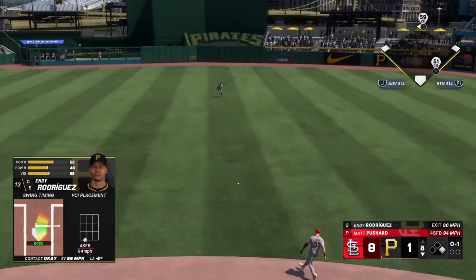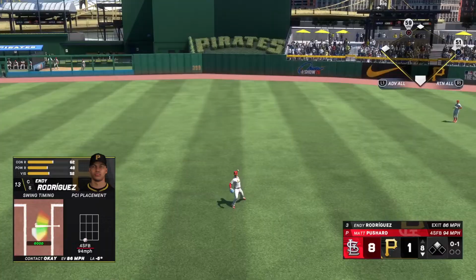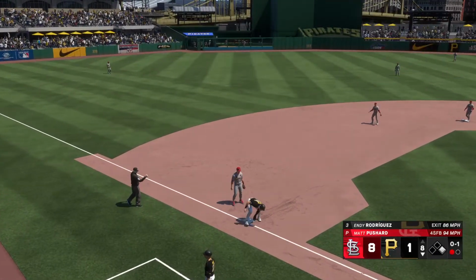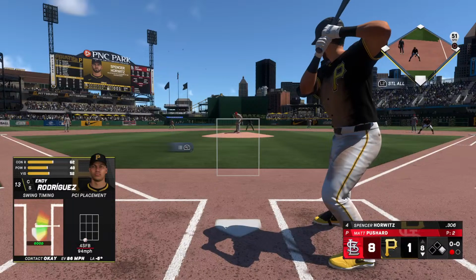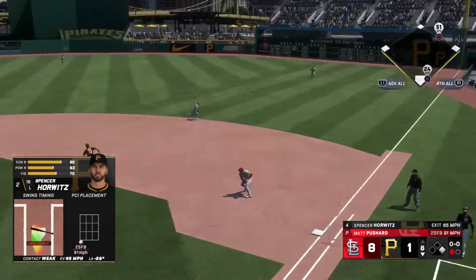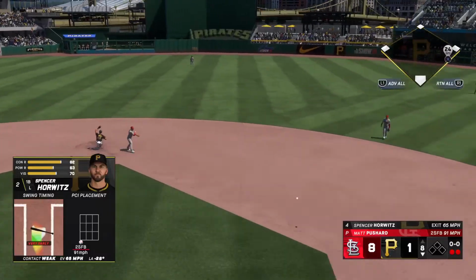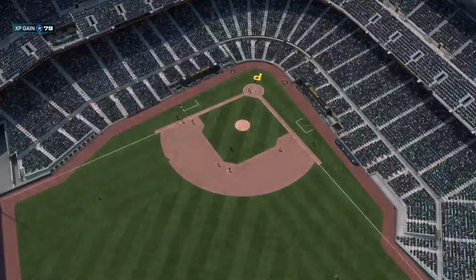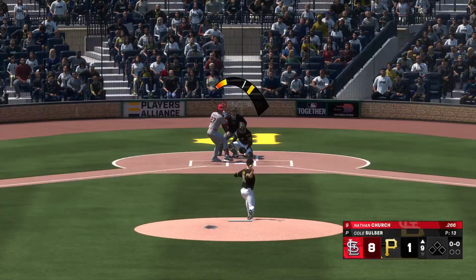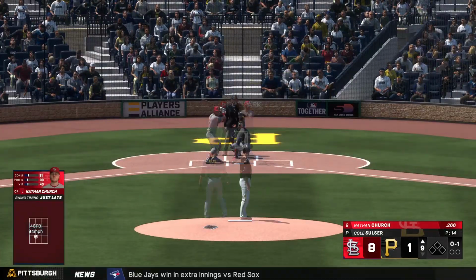Runner goes again. That one back up the middle, and it gets through. Lead runner touches second, headed for 3rd. Now the tag at 3rd, and they got him. So a man aboard, Spencer Horwitz, the next to hit. Grounder might be 2. Here's Wynn for 1. Double play. They're back here at PNC Park, and stepping in for the Cardinals, Nathan Church.